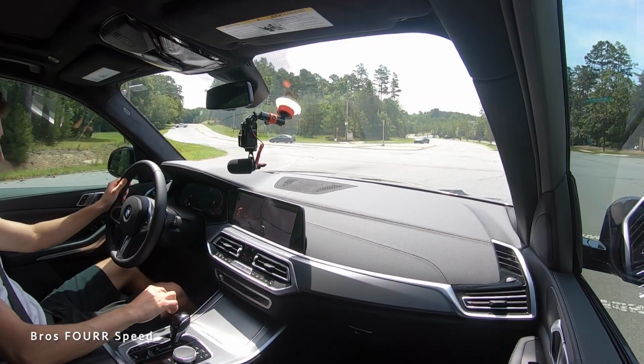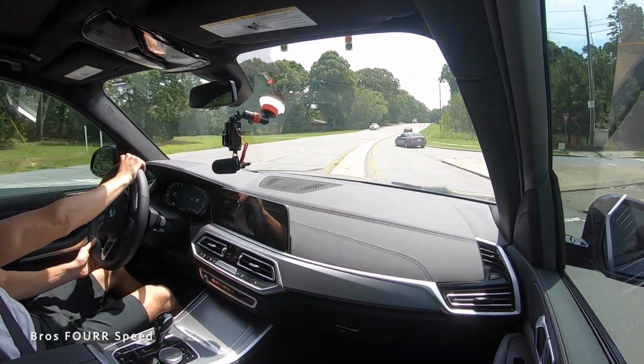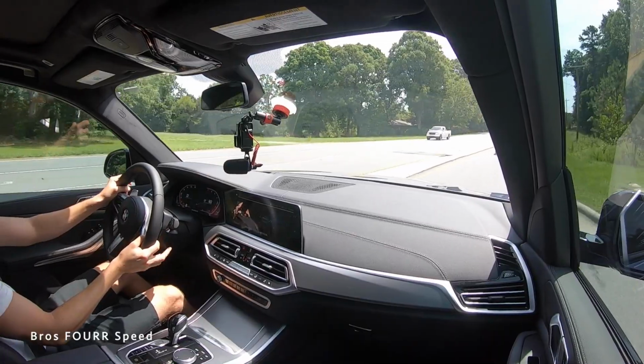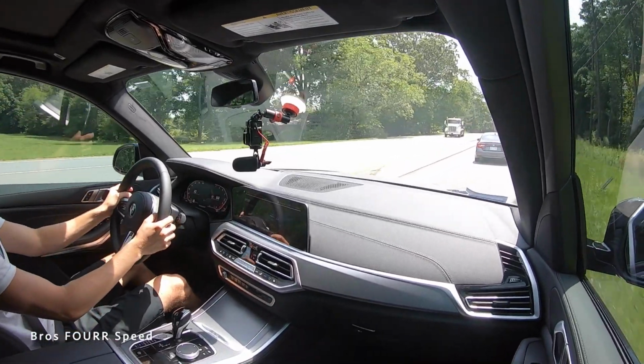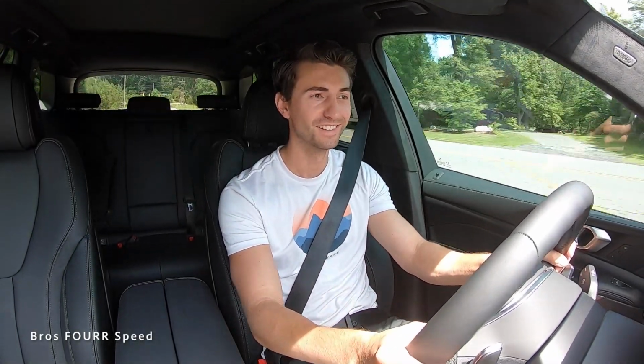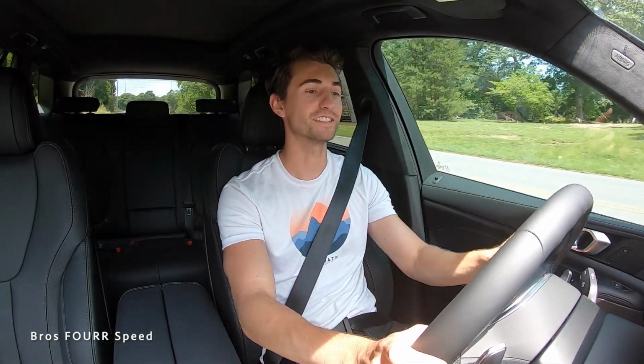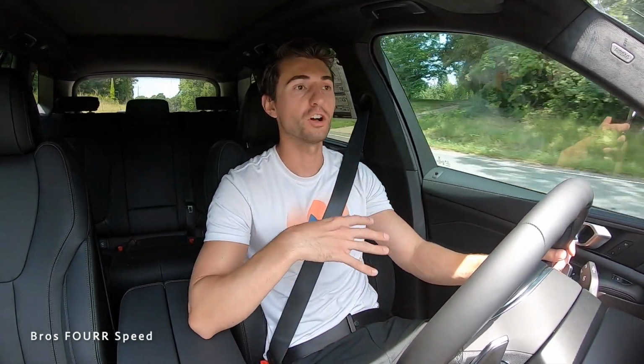You can very quickly go into the sport mode and manual, and all of a sudden throttle response livens up, the power livens up, transmission's nice and sharp. You can actually hear a little bit of the turbo under there. That is cool. And of course, like I said, you can get the bigger engines in this. But this one is a little bit more on the cost-effective side.